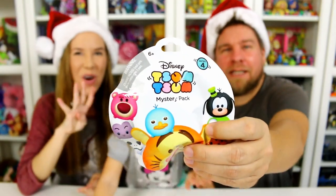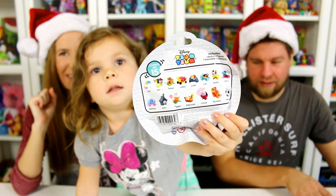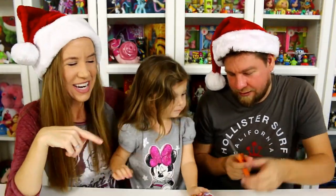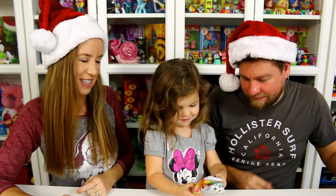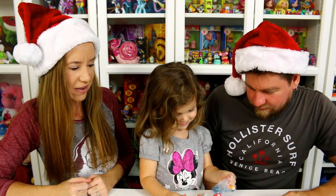Okay, so we've also got some of the new Disney Tsum Tsum Mystery Packs Series 4 to open, which are brand new. I'm so excited. Chelsea's like, here, I want to show you, with all the ones you can get on the back. Chelsea and I were looking at them all and picking out which ones we really want to get. So we're pretty excited. Open that one up, see who's inside. You've got to pull it out. Oh! That was one I wanted.